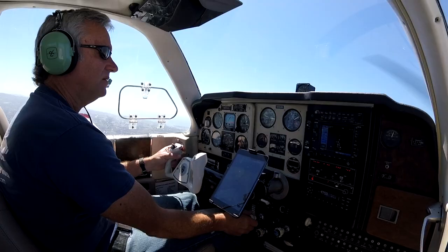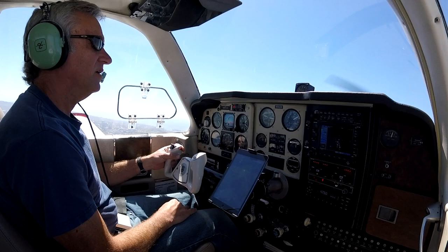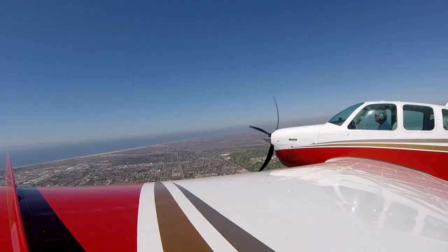SoCal departure, Bonanza 4 Golf November, 1.3 climbing 2,000. Bonanza 4 Golf November, SoCal departure, good afternoon, radar contact, climb and maintain 4,000. Maintain 4,000, 4 Golf November.